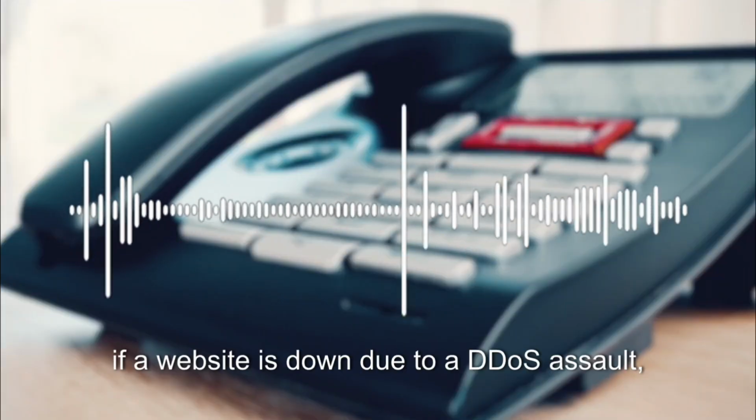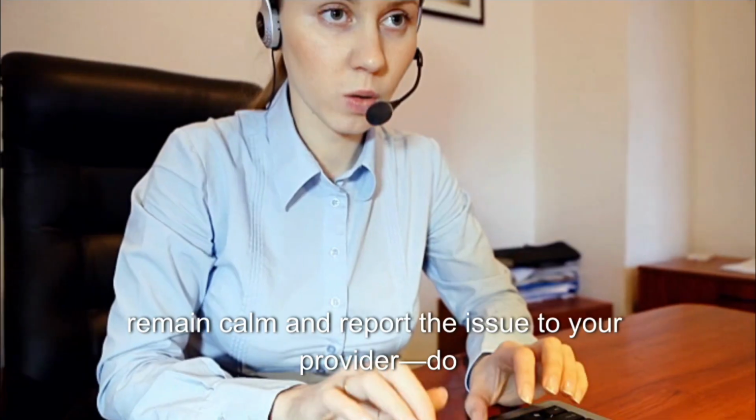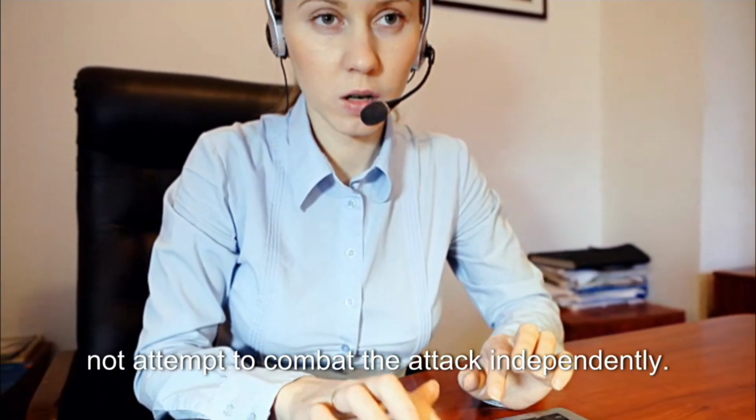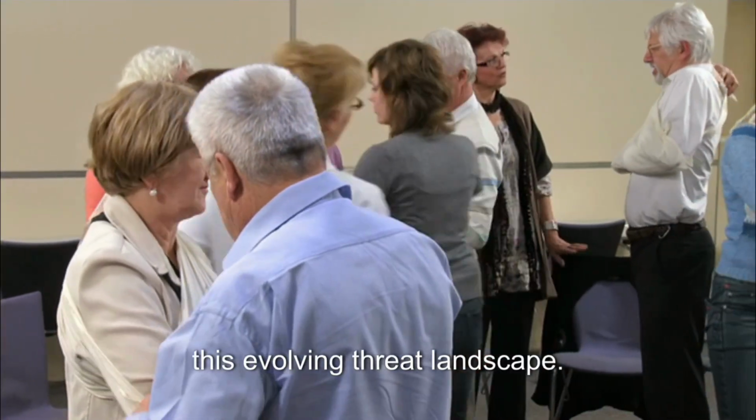Lastly, if a website is down due to a DDoS assault, remain calm and report the issue to your provider. Do not attempt to combat the attack independently. Awareness and preparation can turn the tide against this evolving threat landscape.